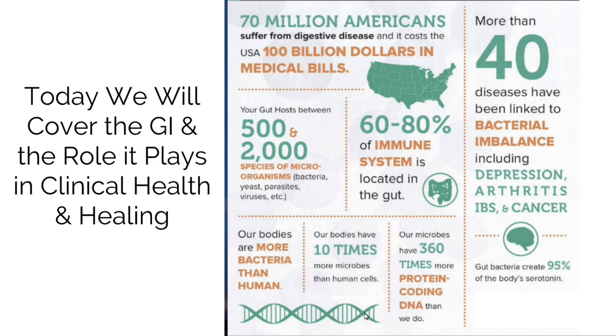And now we're going to springboard into today, and we're going to really focus on the GI. Because as Hippocrates said, disease starts in the gut, and we want to reverse engineer today to talk about how health can be promoted through the gut. And we've got some staggering numbers. So we are finding that more than 70 million Americans suffer from digestive disease, and it's costing, oh my gosh, look at these numbers right here. It's costing us over $100 billion in medical bills. That's just GI issues alone.